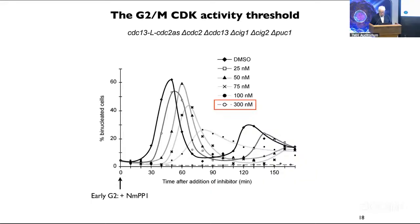I'll just quickly go through them. This is what happens if we synchronize in G2. We release cells so they go into mitosis. The DMSO control is the black line, as you can see. As you have increasing concentration of inhibitor, it delays and gets lower in peak, and then eventually at 0.3 micromolar, or somewhere between 0.1 and 0.3, no mitosis. I just want you to remember 0.3 of a micromolar, between 0.1 and 0.3.